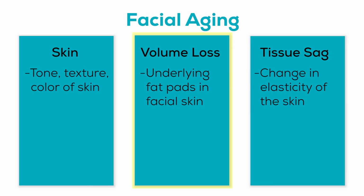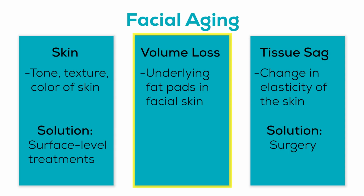Well, it fits into the volume category, and this is really important to keep in mind. This will keep you straight, because everything related to sagging, just know, is related to surgery. The tool to correct sagging is surgical treatments. The changes happening to the surface of the skin are all related to surface level treatments. For example, sun protection, proper use of skincare, proper use of individual lasers and chemical peels, microneedling, and those types of things. That's all skin related.